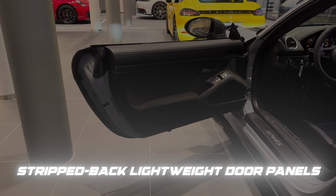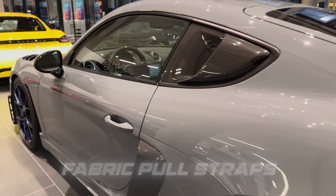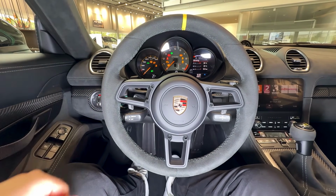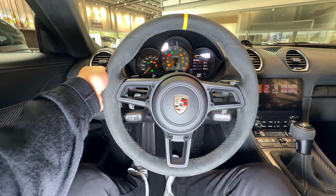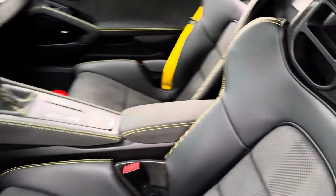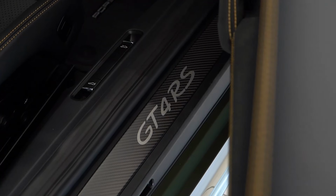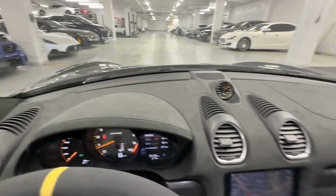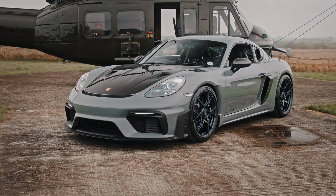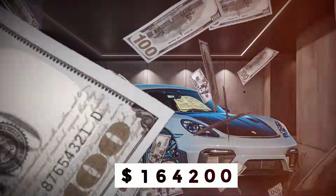Inside, stripped-back lightweight door panels, fabric pull straps replacing door handles, Alcantara bucket seats, and Porsche's Sport Chrono package with a dash-mounted lap timer. The air vents were removed from the dashboard and rerouted through the body. Porsche literally deleted comfort features to save weight and improve airflow to the engine. Every gram cut from the cabin is a gram that the flat 6 doesn't have to carry through the next corner. Price, $164,200.